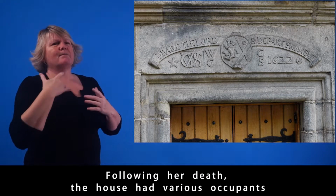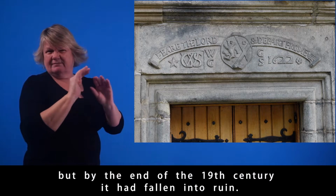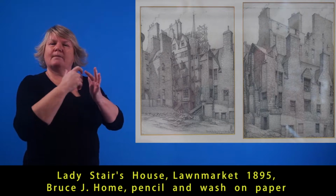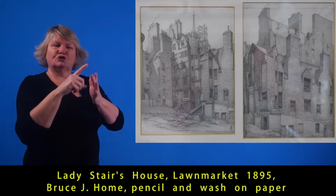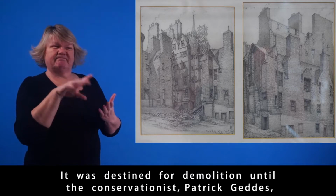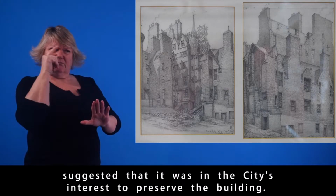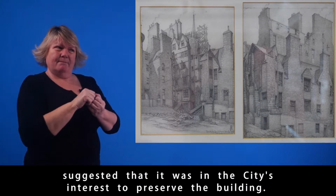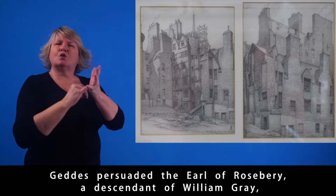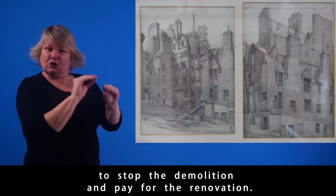Following her death, the house had various occupants, but by the end of the 19th century, it had fallen into ruin. Lady Stair's house, Lawn Market, 1895. Bruce J. Home. Pencil and wash on paper. It was destined for demolition until the conservationist Patrick Geddes suggested that it was in the city's interest to preserve the building. Geddes persuaded the Earl of Rosebery, a descendant of William Gray, to stop the demolition and pay for the renovation.